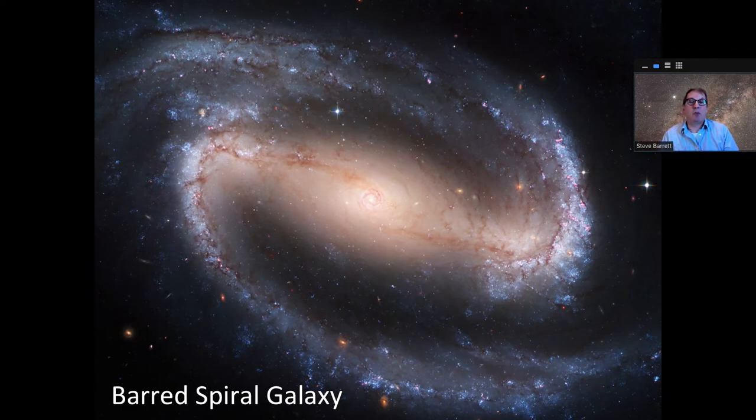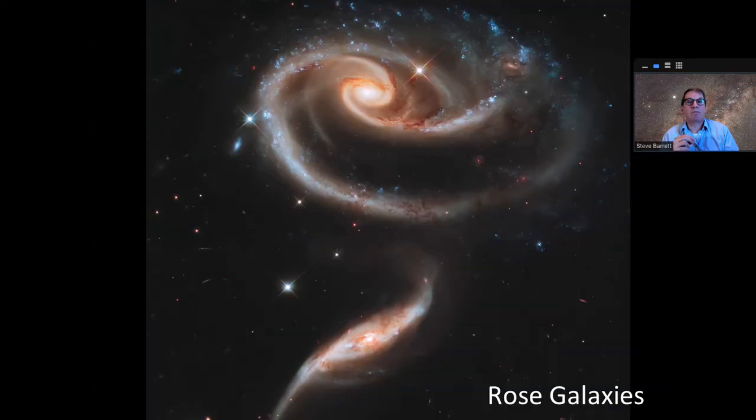There are, of course, wonderful spiral galaxies. This one happens to be a spiral, a barred spiral with a very prominent bar and two very large spiral arms. But by studying thousands of different galaxies with different structures, we get a better idea of galaxy evolution. And another example of interacting galaxies, these ones not necessarily in the process of collision, but certainly interacting with each other in the sense that the gravity from one is interfering with the spiral arms of the other.